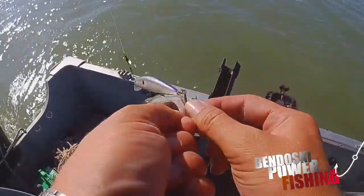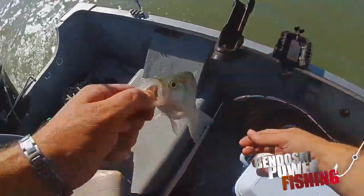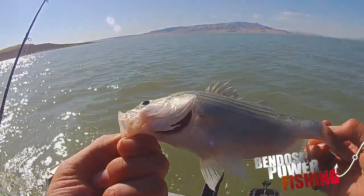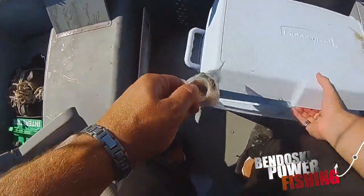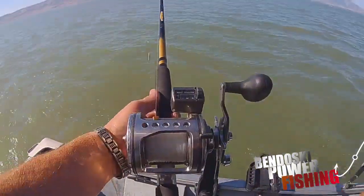That's why these things are so fun to catch, is because even though they're small, two things: you catch a lot of them, and they're aggressive. So, we're going for something bigger though too. We like these, but we're going to go for something bigger. Okay, and Eric's the man, so he's just keeping at 60 feet every time.